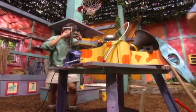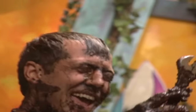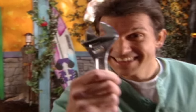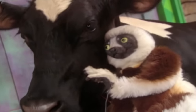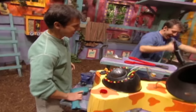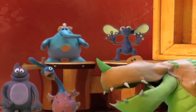Where'd I put that little wrench? Here's another tool for the cowbell super amplification system. Pass it here. Coming at ya. Did you catch it, Martin? Hey, I caught it right here. Here you go, Chris. Don't worry, you'll find your herd. It's finished. This is it.